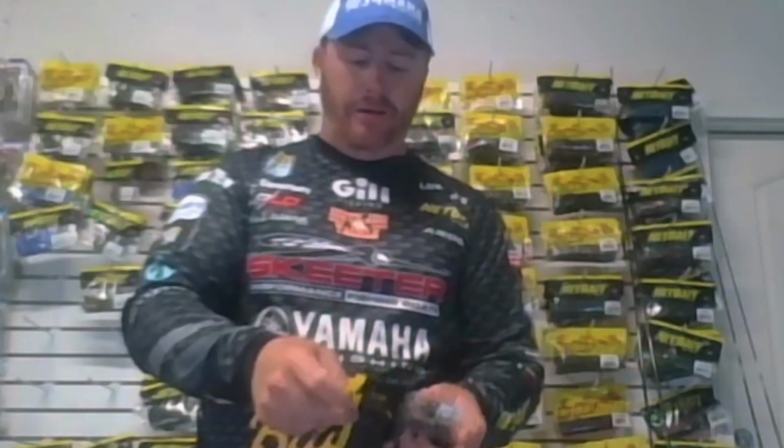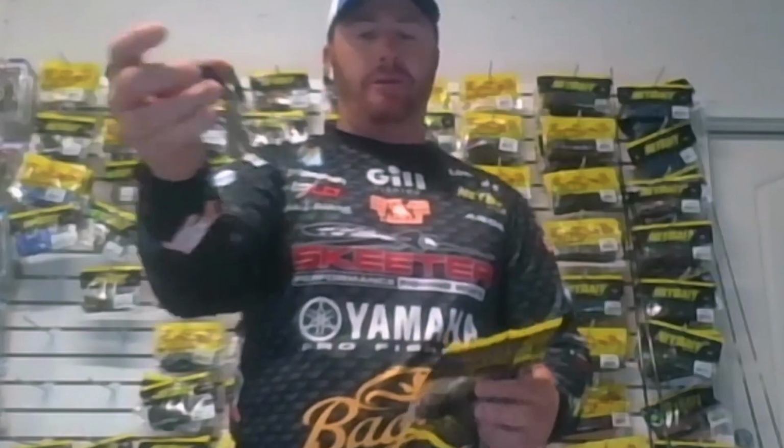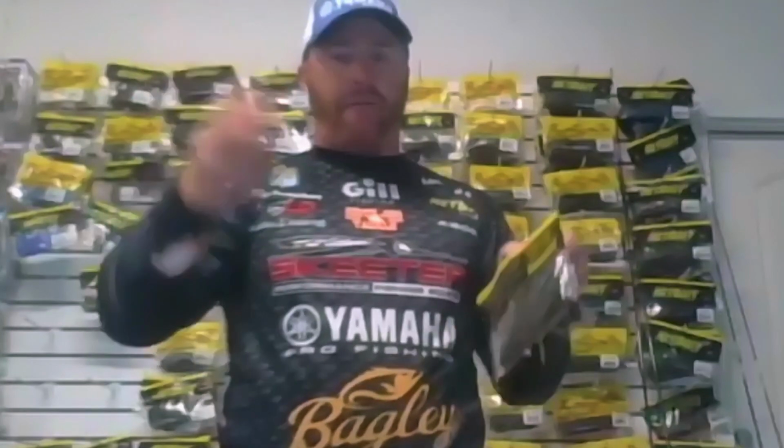Colors are amazing. This one here is a dark melon with purple flake. Works really good on smallmouth up there. I like green pumpkin, purple, anything dark, and that purple's a big deal up there. But the key is those long tentacles and how freely the tails move in the water instead of being real short.